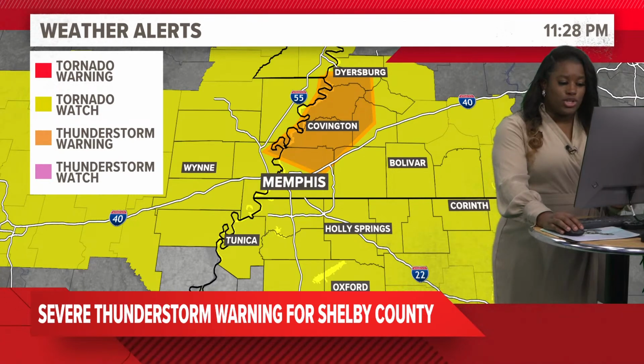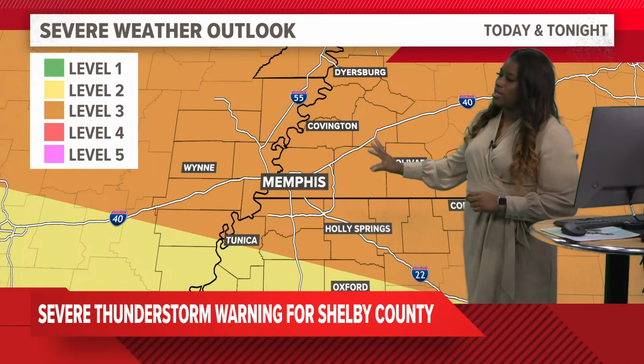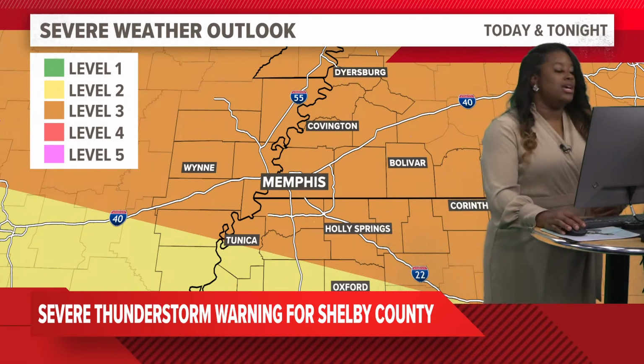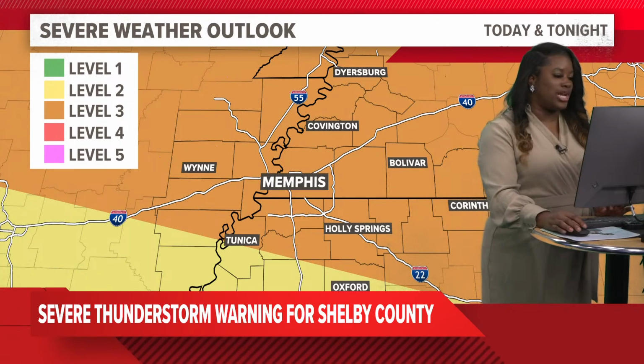So we also were in a level 3 today. We're going to start to see this kind of scale back as well. There's not a severe weather outlook for your Thursday, which is great news. So if you have any Thursday plans, some of us could be seeing some leftover rainfall, but that's it. We're not looking at severe weather as a chance at all.